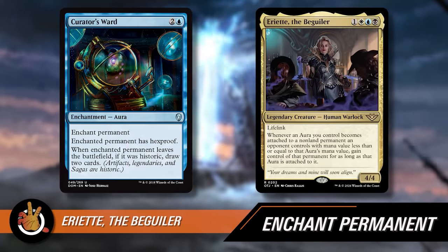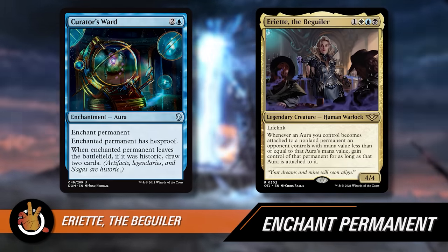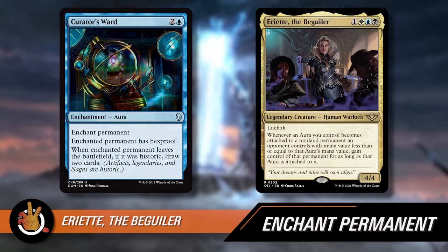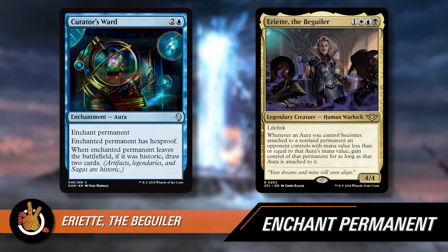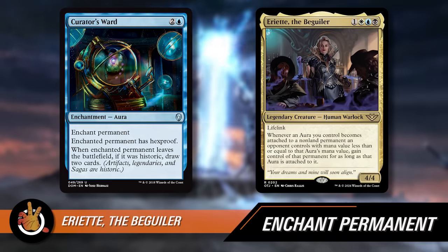Curator's Ward is sweet too. This is a 3-mana enchant permanent. It says enchanted permanent has hexproof. When enchanted permanent leaves the battlefield, if it was historic, draw two cards. This card was unplayable in Limited, but very playable in Commander, and really, really good in this deck. You can steal a thing, and if they blow it up to deprive you of it, you draw two cards. Yeah, if it was an artifact too, or their commander or something.